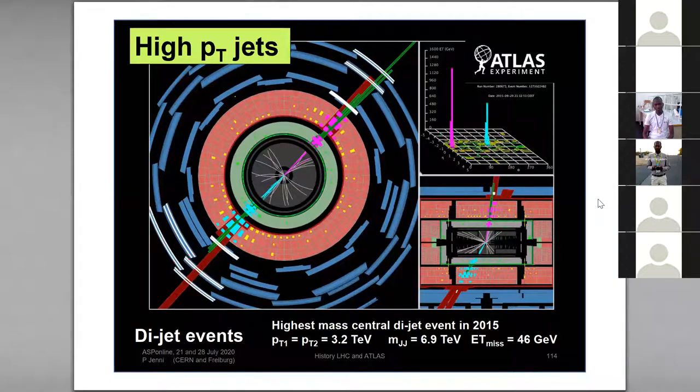So I start with the high pT jet. This is now a very dramatic two-jet event, which has a total jet mass of almost 7 TeV. And you see here again on this Lego plot, which I introduced the last time, the energy deposited.